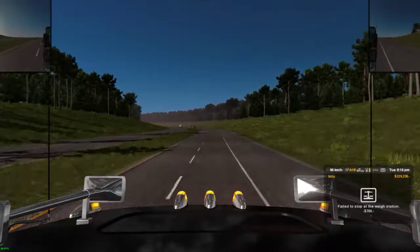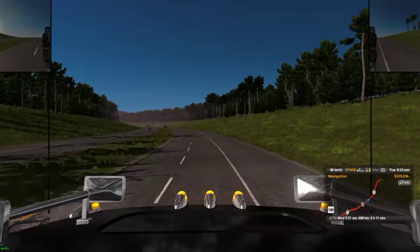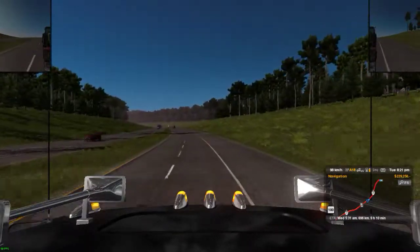Oh, failure to stop. I wasn't paying attention. I bypassed so many of them. So I'll get fined, $7.12.